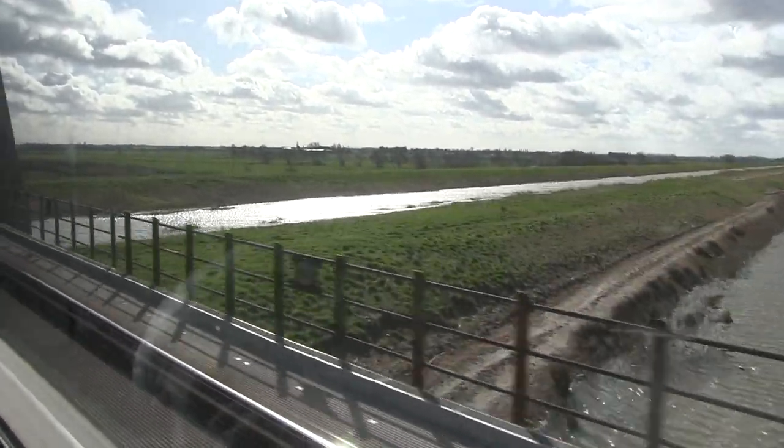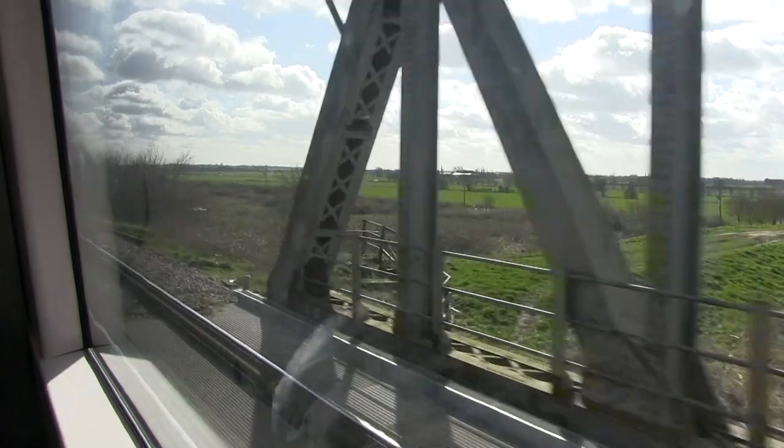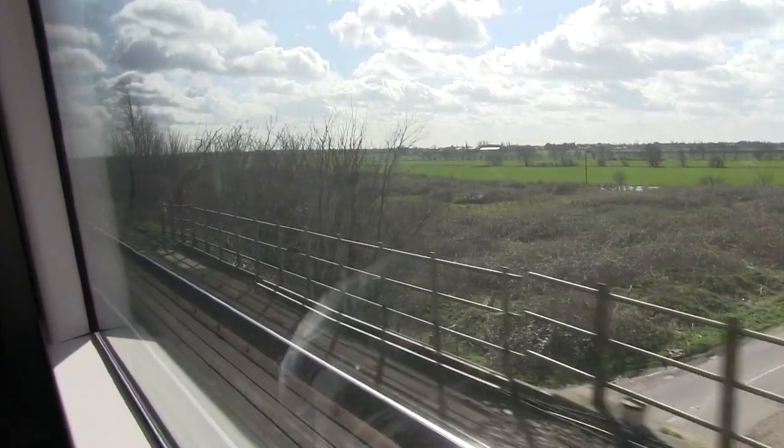Text message, check that in a minute. Girder bridge. There's actually a bit of a hump in the railway here, not that you can really detect it.